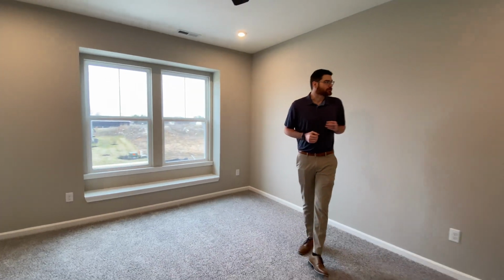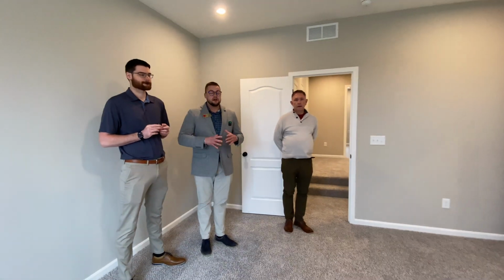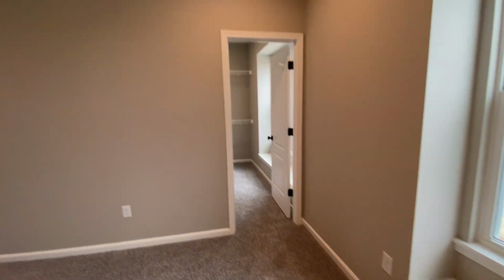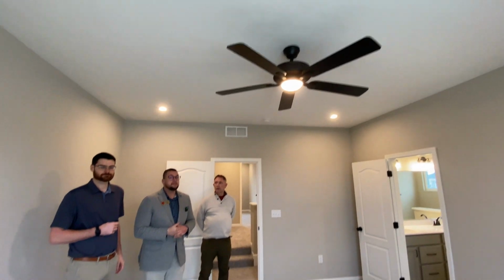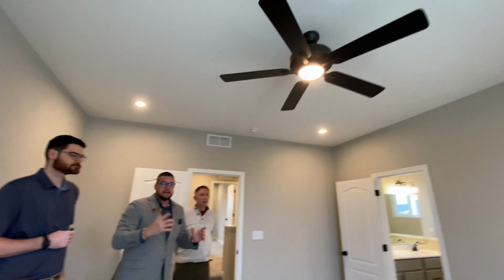And Sean, would you tell us a little bit about this owner's suite and what the owner's suite has to offer? Yeah, certainly, Tyler. So with this owner's suite, comfortably sized to fit a king-size bed and full-size furniture. With that step down that you just mentioned, Tyler, it actually gives you a 9-foot ceiling in your owner's suite here on the second floor. It's actually one of our only floor plans that we do that with. You also notice, again, nice big fan light along with your 4 LED lights.